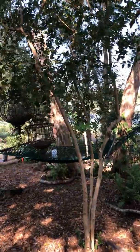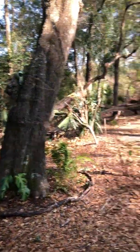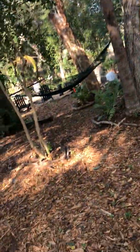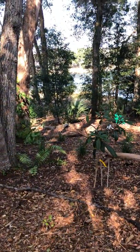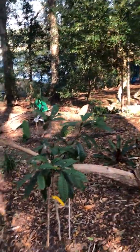This is a Surinam Cherry. This was actually one of the few trees that was here when I got here. This used to all be just forest, so kind of like what you see with the forest over there, that's what this looked like. So we cleared all this out. This was a fruiting tree, so I kept it. All the rest were just like laurel cherries and other invasives. So we cut everything else out, except for the big trees. We left some of the big trees here.